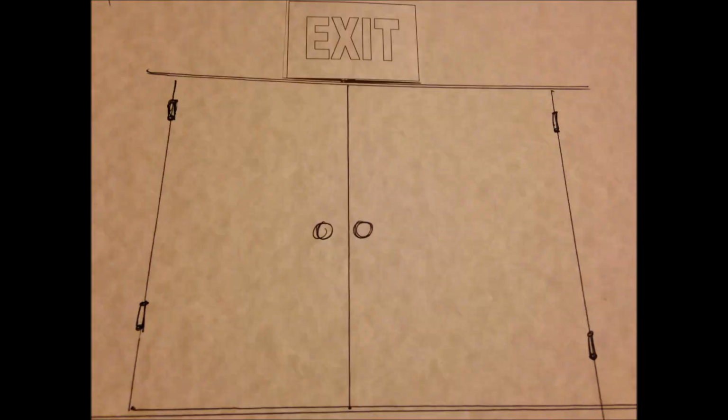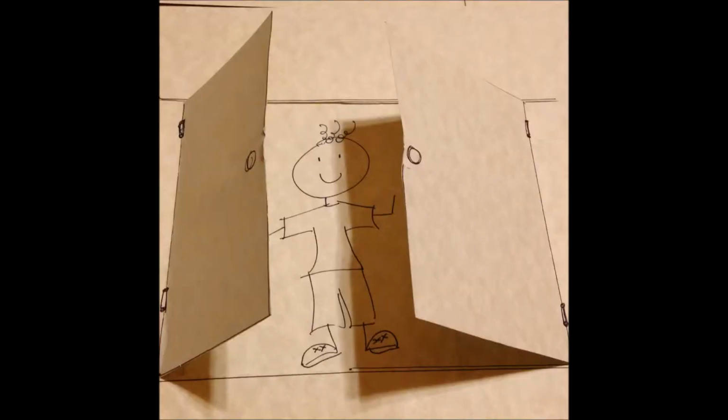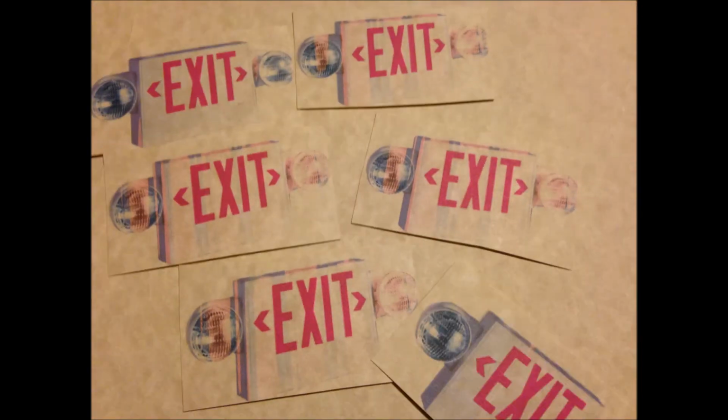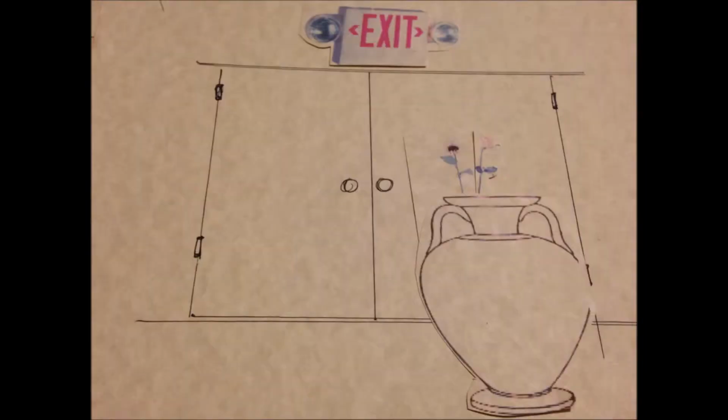The capacity of an exit route must be adequate. Each exit must be clearly visible and marked by a sign reading exit in plainly legible letters not less than 6 inches high and not less than 3/4 of an inch wide. Each exit route door must be free of decorations or signs that obscure the visibility of the exit door.